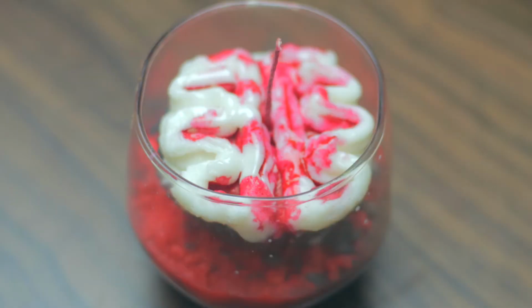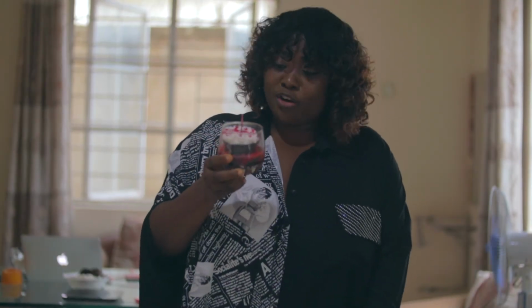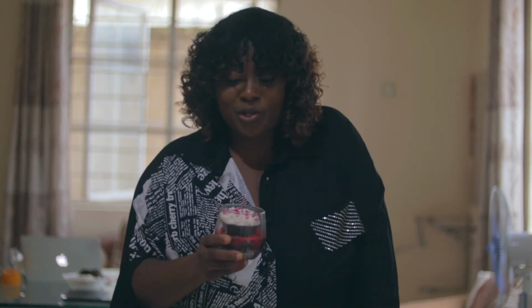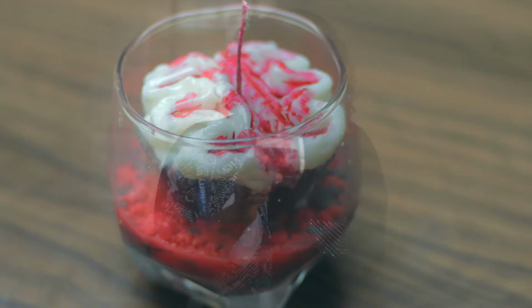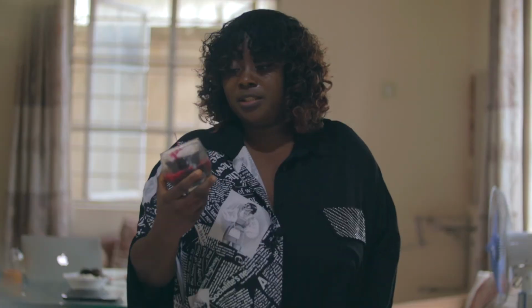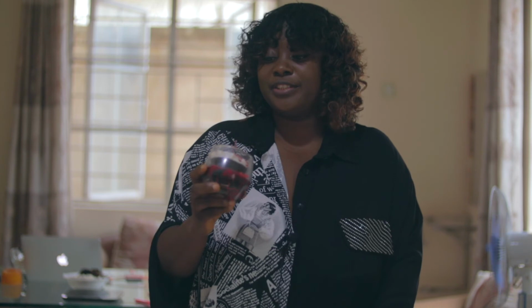This is a spooky candle made of blood drizzles that I made of red liquid dyes, soy wax on top. I tried making a brain. I don't know if I'm moving too much. So this is a brain on a cupcake, and the damp part of it is red and black crumbs together.